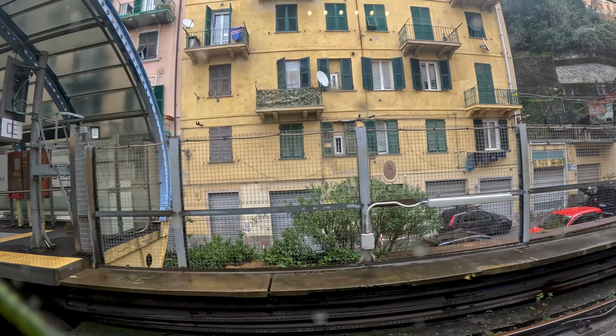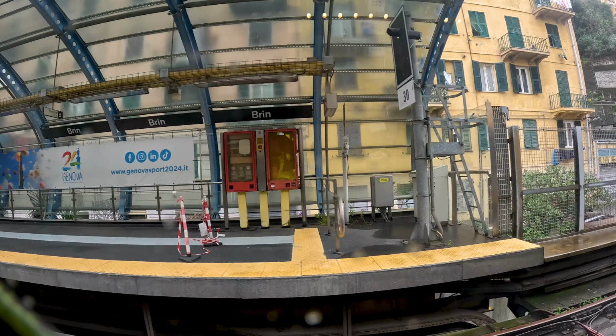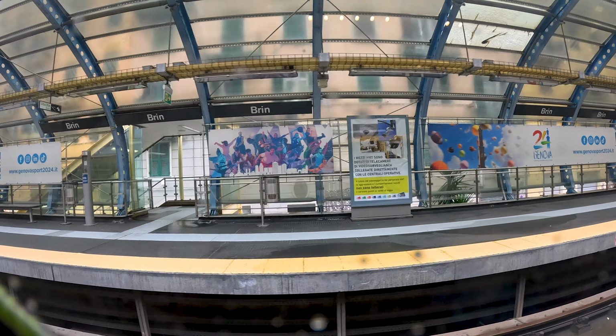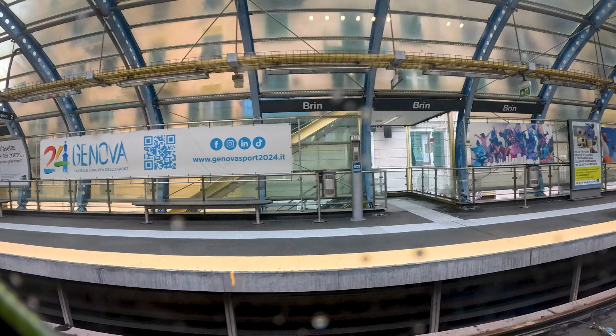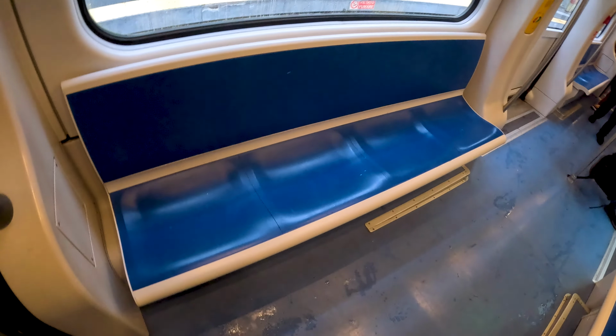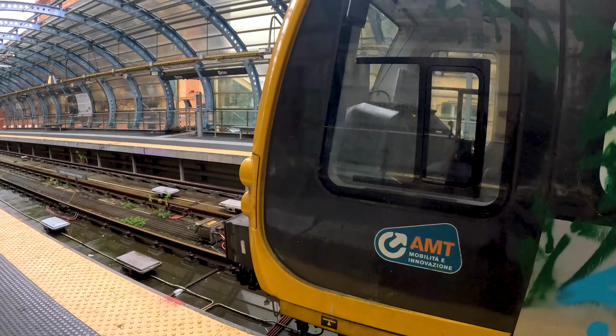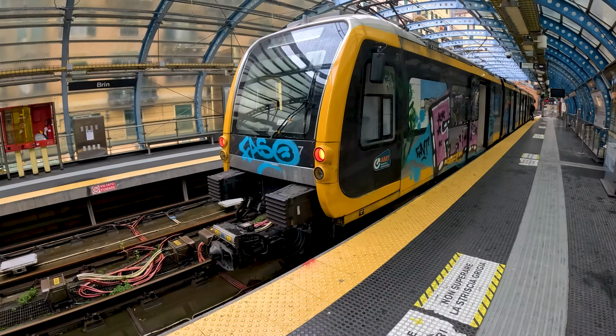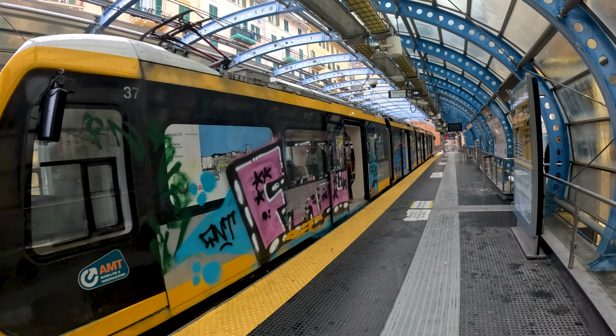Only has a short waiting time here, so I'm just leaving the train for a second, taking a look at the exterior of the train, and then we're taking the same train back to the city center. Here we can see the interior of this train that has been built by Ansaldo Breda. Here we can see the exterior, and we're now going back on board of the same train to go back into the city center. I'm now taking this train until San Giorgio.